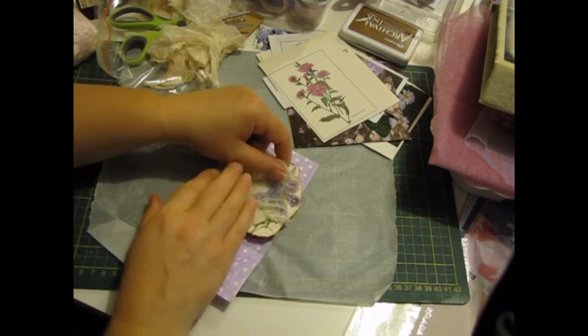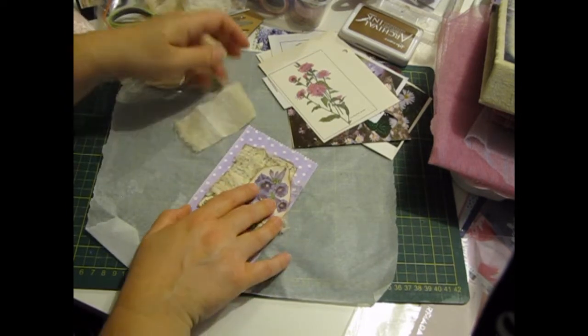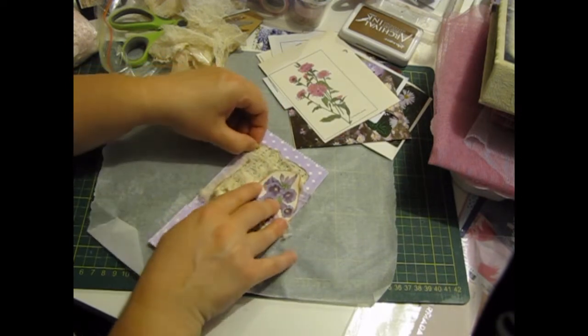Now, I think it's probably better with cheesecloth. So we could still have some of that behind. Really layer it up a bit.